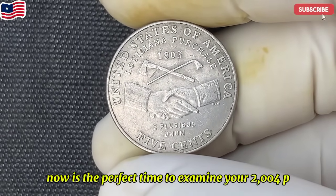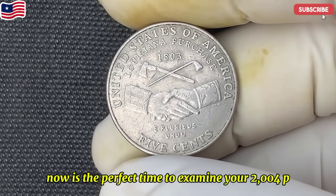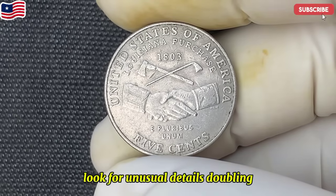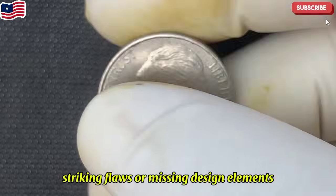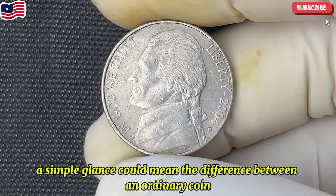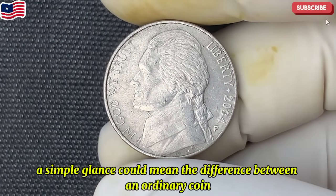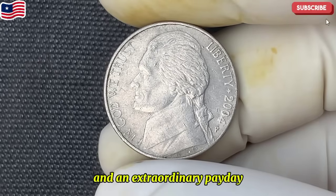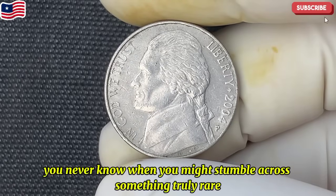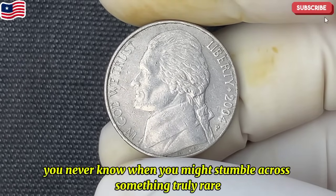Now is the perfect time to examine your 2004 P Jefferson Nickels closely. Look for unusual details, doubling, striking flaws, or missing design elements. A simple glance could mean the difference between an ordinary coin and an extraordinary payday. This is what makes coin collecting so exciting. You never know when you might stumble across something truly rare.